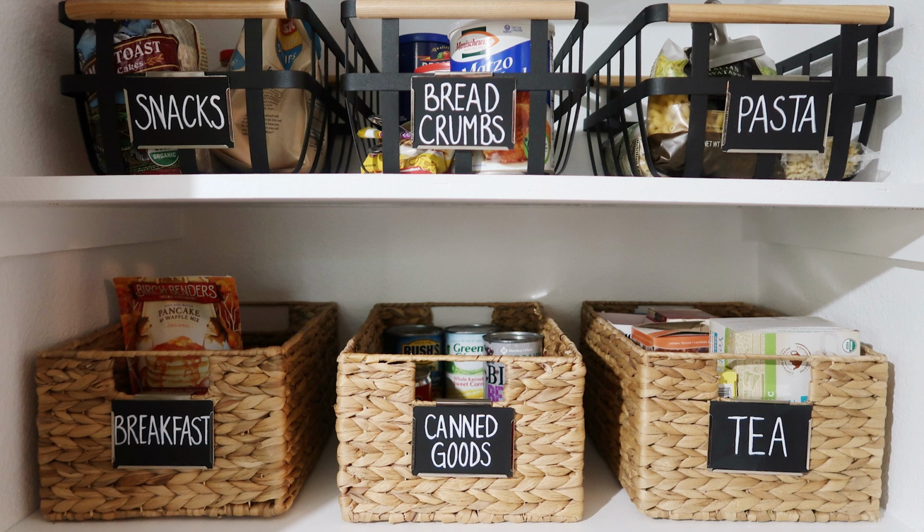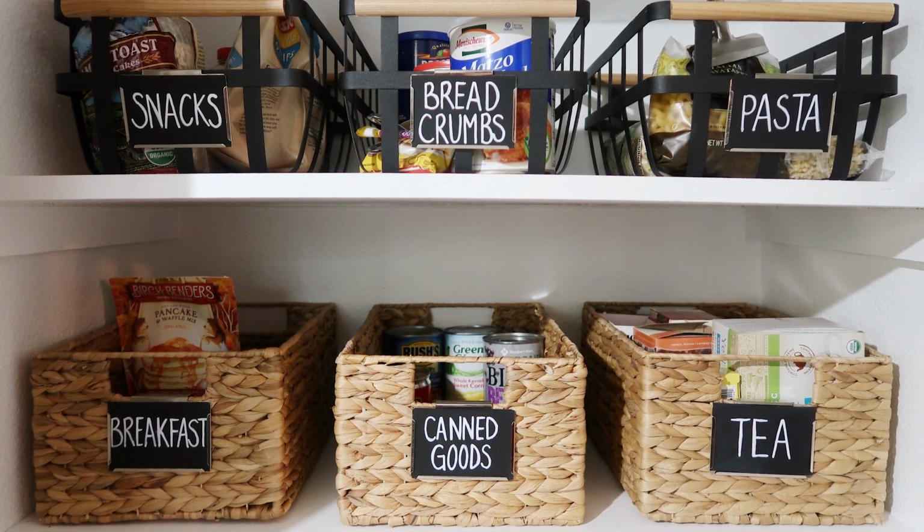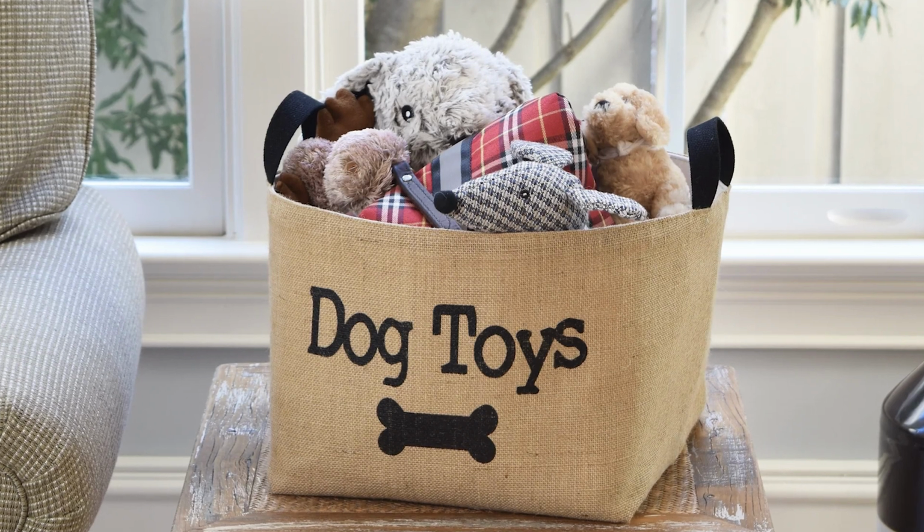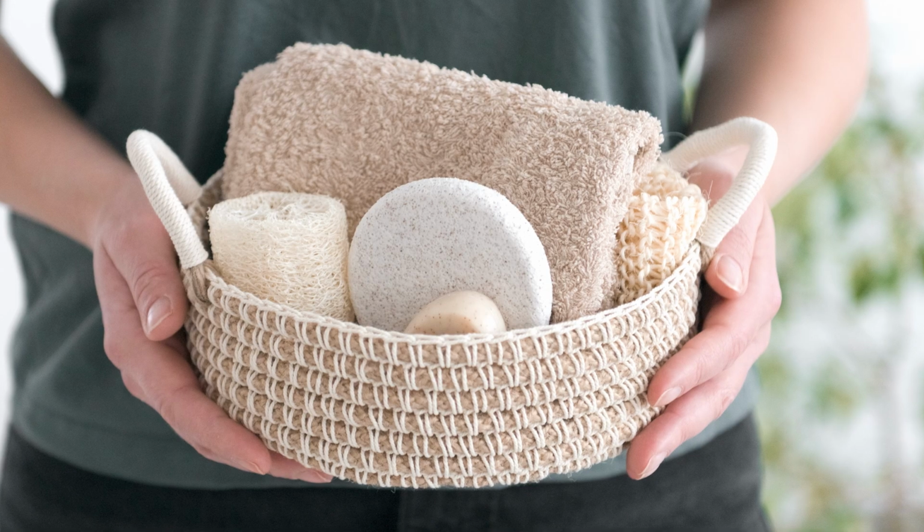And you're seeing these everywhere, and I think they're a beautiful option when it comes to organizing things, from even pet toys and treats. You can use them in your kitchen, say in your pantry even, to organize snacks and things like that. You can even use them in your bathroom to store towels and all of those items that you need organization.